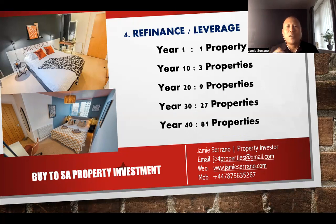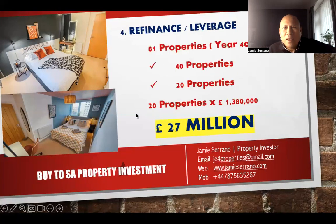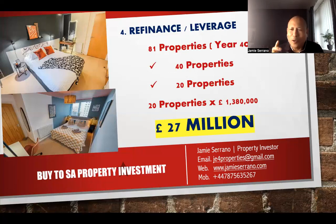So assuming year 1, you have one property; in year 10, you have 3 properties; year 20, 9 properties; year 30, 27 properties; and in year 40, it's 81 properties. So if we have 81 properties in year 40, wow, Jamie, that is too much. I cannot believe I can do that. I don't have the confidence, the knowledge, or the expertise to do the refinancing process to build my portfolio.